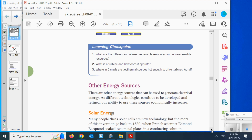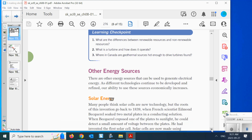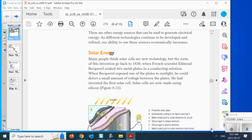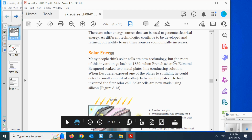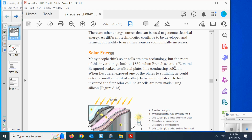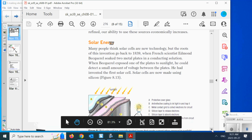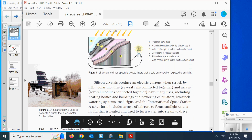And other energy sources. Solar energy, you've seen solar panels, right? It's more and more common. Some people have them on their houses. Sometimes there's solar fields. Many people think solar cells are new technology, but no, this goes back to 1839 when a French scientist, Edmond Becquerel, soaked two metal plates in conducting solution. When he exposed one of the plates to sunlight, he could detect a small amount of voltage between the plates. He had invented the first solar cells. Solar cells are now made using silicon. There's a diagram if you're interested.